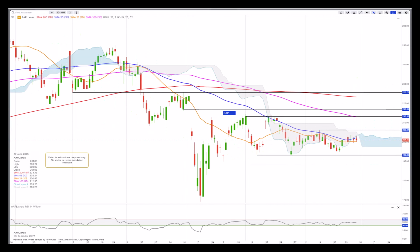And just when we are with the A's, well, then we have Apple still range bound here, trying to gain some momentum, but it needs to close above 206.25 to establish a bullish trend.